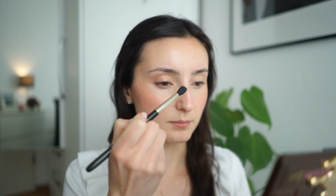Also, I don't hold my brush all the way down or the middle. It just deposits too much pressure, and that makes the eyeshadow not blend properly. I like to hold my brush pretty far down. If it has good bristles, it should be blending everything so seamlessly.